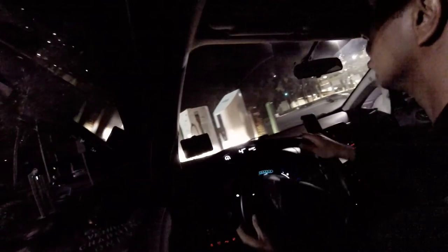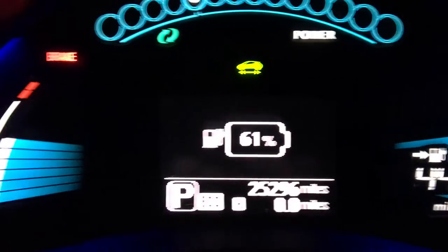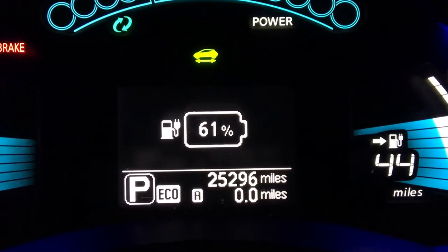Back here at Mission Viejo. This is the last charge for the trip. And we are at 61%. Battery temperature is still good, so we should be good to go. I should probably get home with about 20% left.